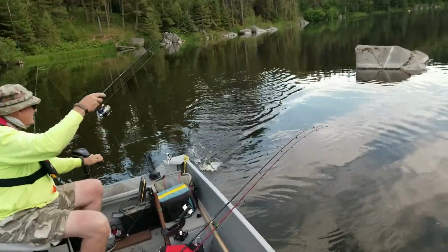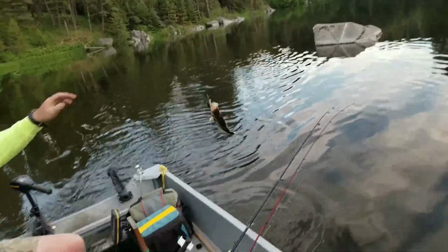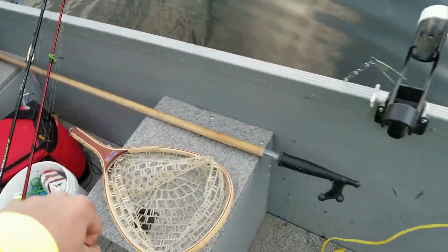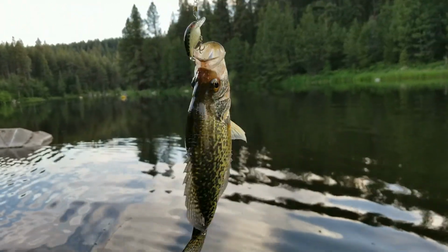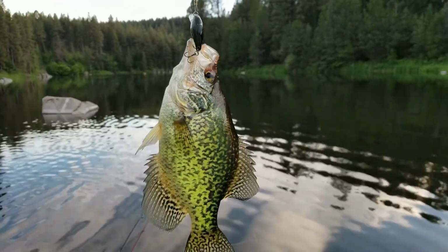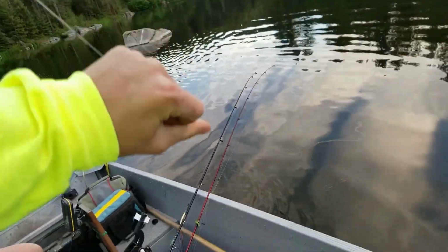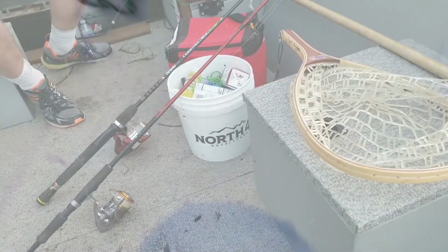Okay, folks, we got another one. Oh, that's a crappie. Another one for the teeny we are. Oh, that's a good sized crappie, too. Look at that. Keep that one. Yeah, I'm getting away from the edge of the boat. That is a good little crappie. Okay, we'll get this guy off and we'll have to measure him out.